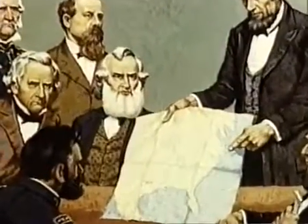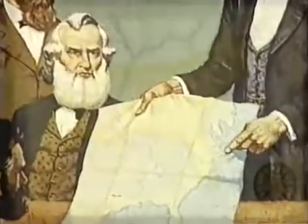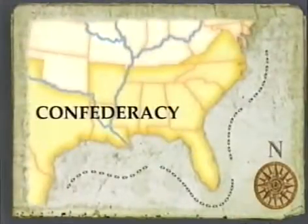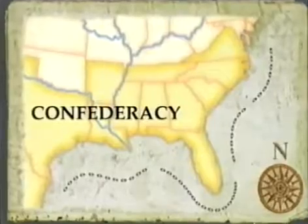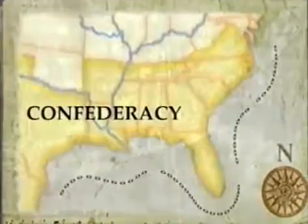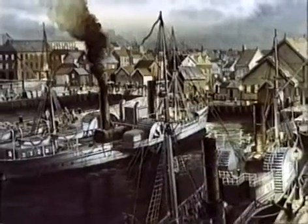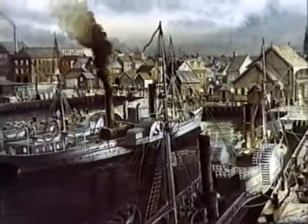A week after the surrender of Fort Sumter, President Abraham Lincoln imposed a federal blockade of the South's 3,000-mile coastline to cut the Confederacy's lifeline to her maritime trading partners. At the war's outset, the South had no real navy of its own and no real resources with which to build one.